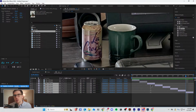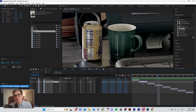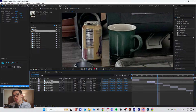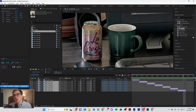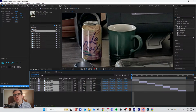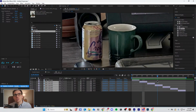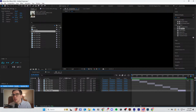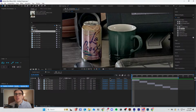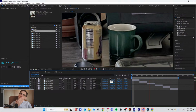And what we could always do is cut it out and move it, but that gets complicated real quick, right? So I'm going to decrease the workspace here. I feel like it hangs too long on the LaCroix, so we can probably even delete that. Pressing delete, and we'll see if this spins. This spins a little bit better, right?